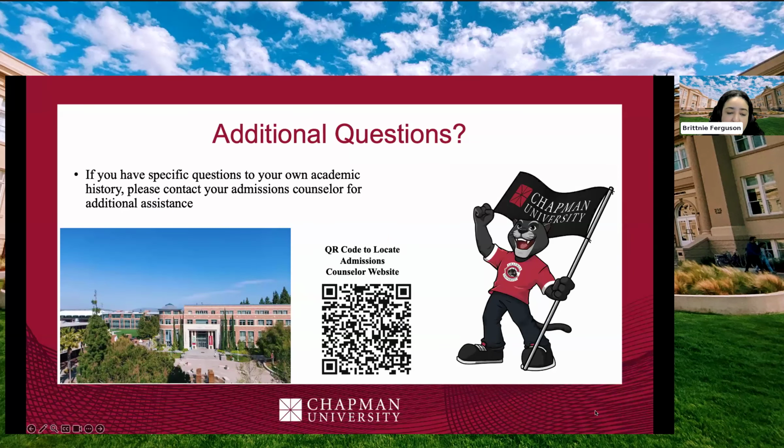For additional questions, if you have specific questions about your own academic history, you would want to contact your admissions counselor for additional assistance. If you're not sure who your admissions counselor is, if you scan this QR code right here, it'll direct you to who that specific individual is. I'll leave that up just for a second.